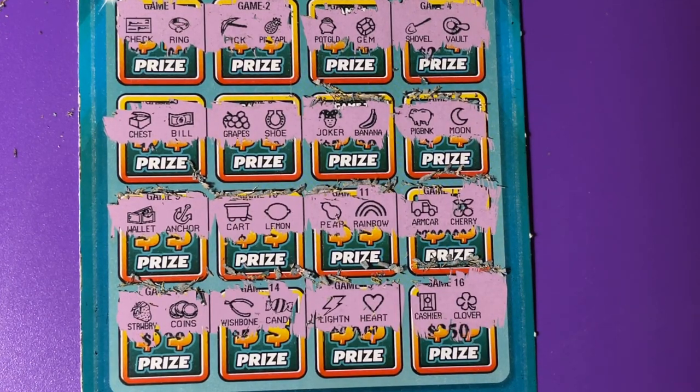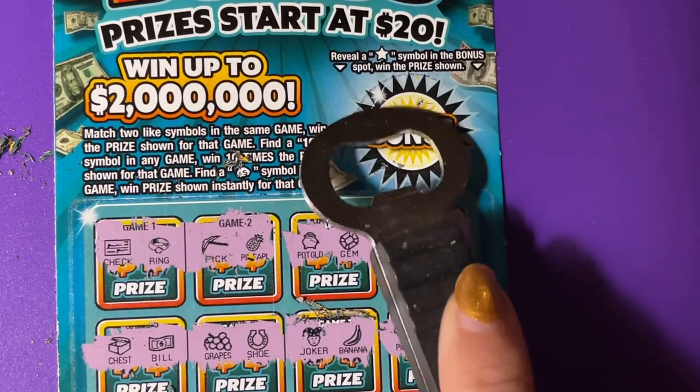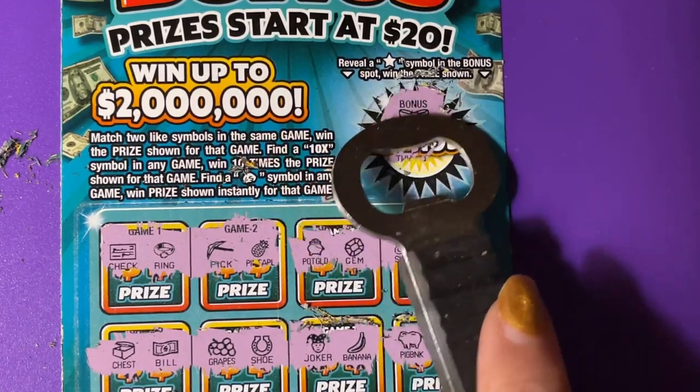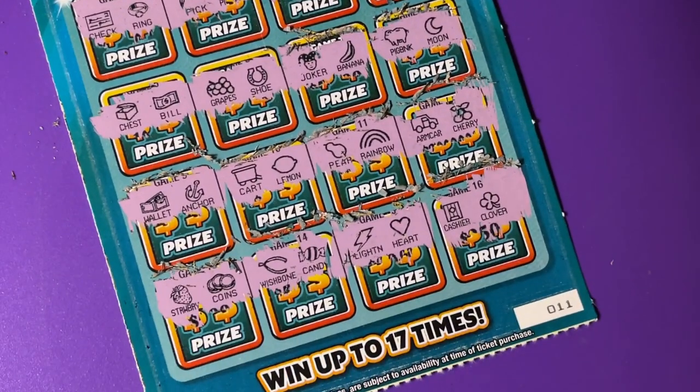Oh, I didn't scratch the bonus, did I? All right, we're looking for that star. And we got a bow. So that didn't help. So we didn't win anything today on ticket 11.